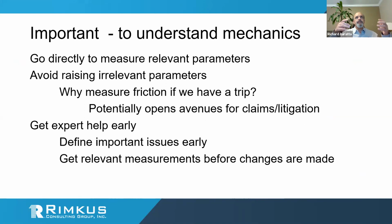So let's say if you have a trip and you immediately send somebody to look at slip, and that coefficient of friction is below that magic number of 0.5, which is completely arbitrary, then you're exposing yourself to that question of, well, was this a slip, or your floor was slippery and that's why they fell. And it might have nothing to do with that.